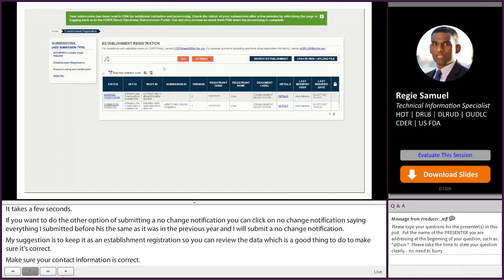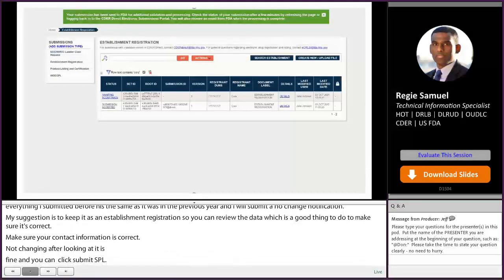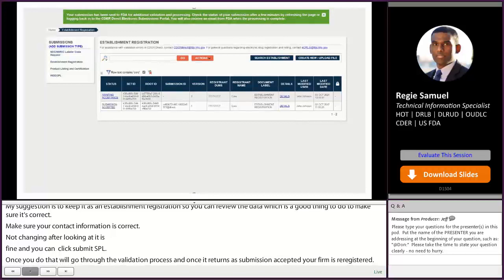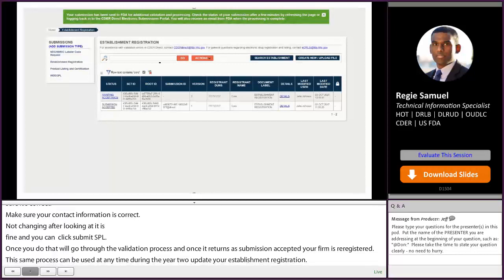And once you do that, it'll go through the validation process, and once it returns back as submission accepted, your firm is re-registered. And remember, this same process can be used at any time during the year to update your establishment registration. You would just come in, click on Submission Accepted, click on Create New Version, update the information you need, such as the contact information or the business operations that are taking place at the establishment, and then click Submit. That can be done at any time during the year that you need to have that completed.